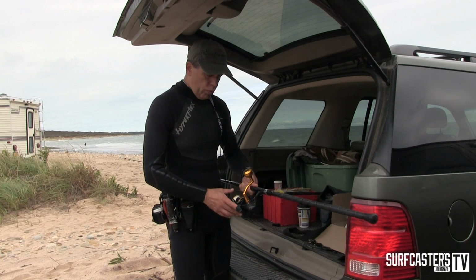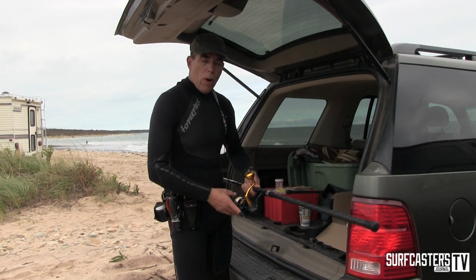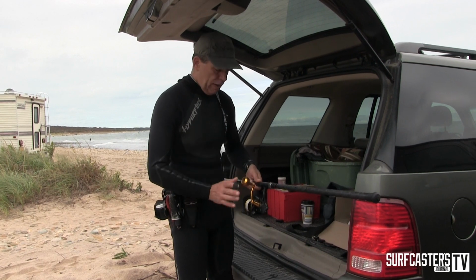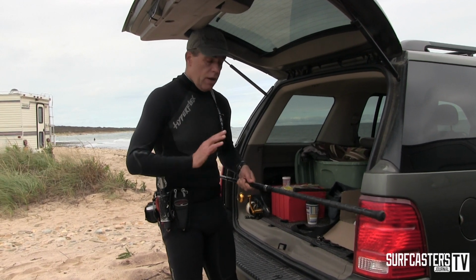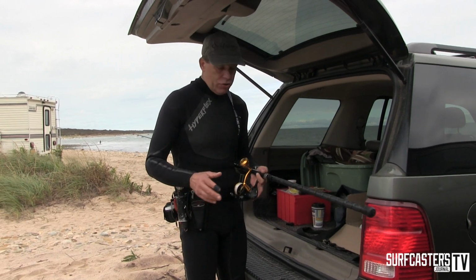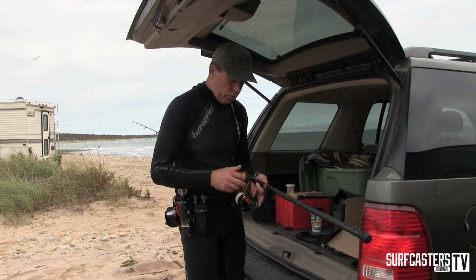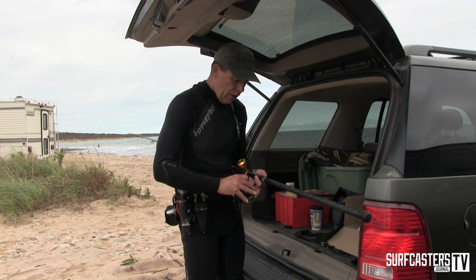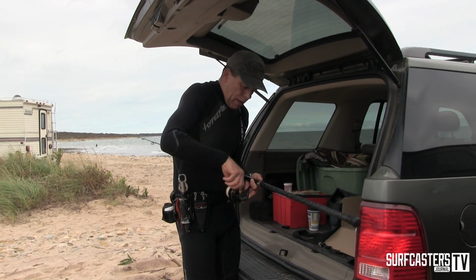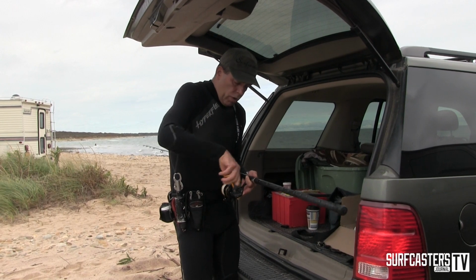The reel is spooled with the SpiderWire Braid, which is really, really good line. I spooled it this morning with 30-pound test. It worked great in these conditions. Challenging conditions, to be sure, with a hard northeast wind and big waves. I'm going to take this off now, and we'll see if there's any water inside.